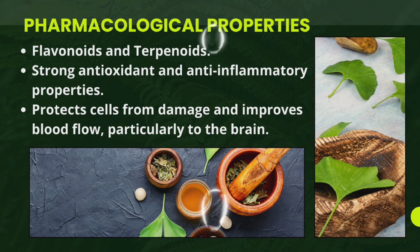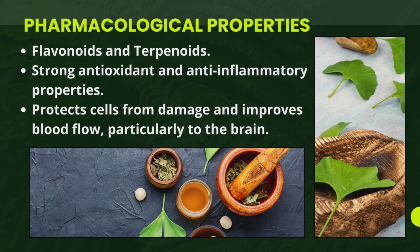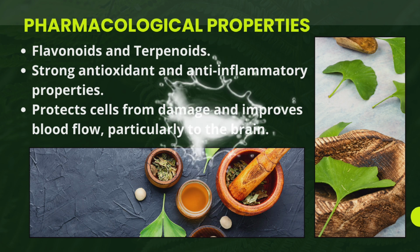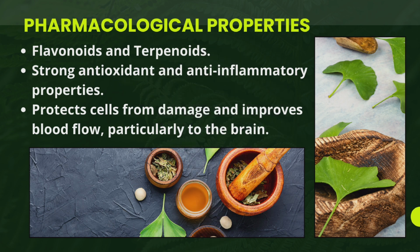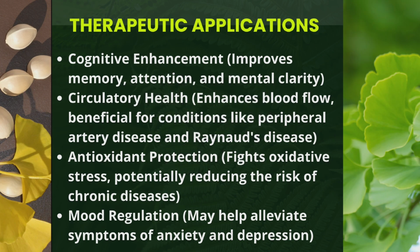The primary active compounds in ginkgo are flavonoids and terpenoids. These compounds have strong antioxidant and anti-inflammatory properties, helping to protect cells from damage and improve blood flow, particularly to the brain. Ginkgo biloba is used in various therapeutic applications.